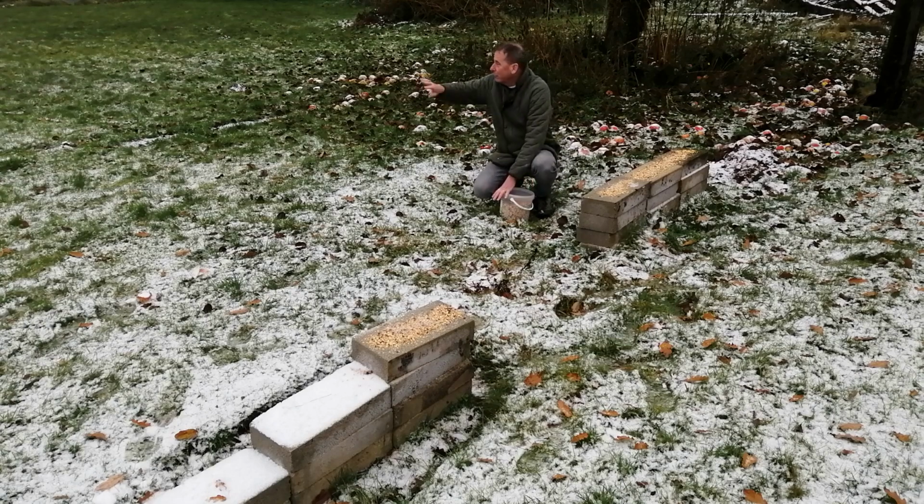So at various locations around the garden I've put a mix of wild bird seed down, and I've put it out in the open, in a wide open space where the neighbouring cats can't attack the birds, because I believe a lot of our native birds are killed by domestic cats. So that's step number 1.